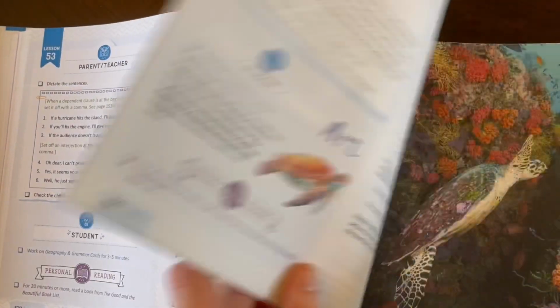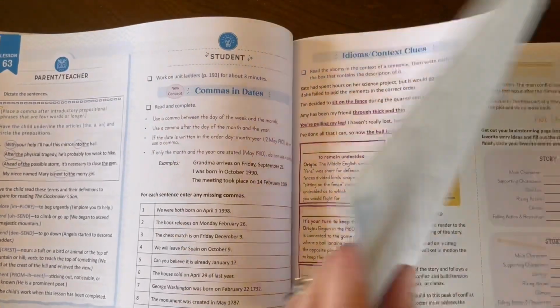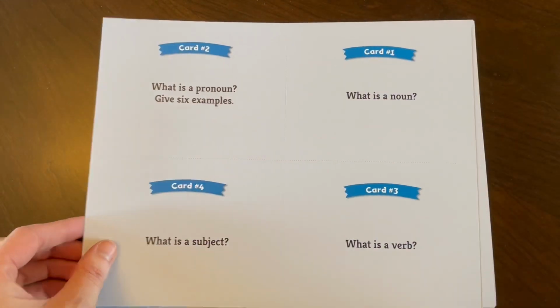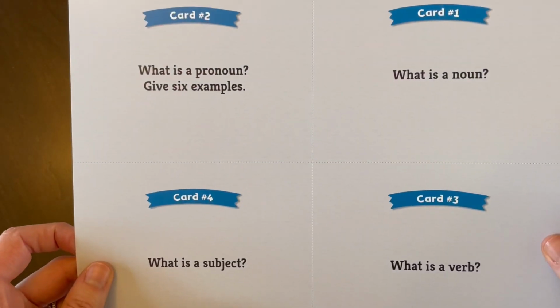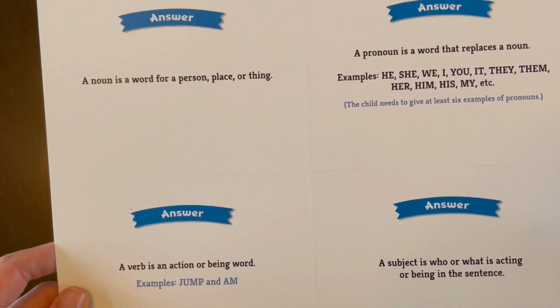This language arts course includes literature, grammar, uses, punctuation, art, geography, vocabulary, writing, and spelling. It comes with these geography and grammar cards. I've actually not even opened them yet, as you can see. These are for levels 5 to 7, and it tells you in the lesson when you should be using these. So in case you're like, well, what am I supposed to do with these random cards? It will tell you exactly when to use them.